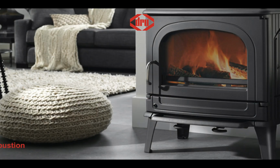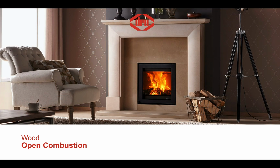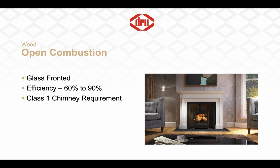Next, we deal with open combustion when burning wood. Here we can see two examples of wood stoves, one contemporary and one traditional, and two types of built-in wood fires, one in a standard brick chimney and one in a false chimney. As with gas, open combustion with wood is achieved through putting the fire behind glass, with equivalent efficiency increases. Chimney and hearth requirements are specified in UK building regs.